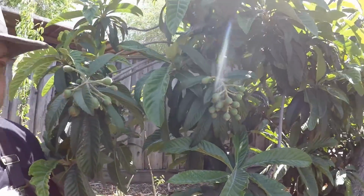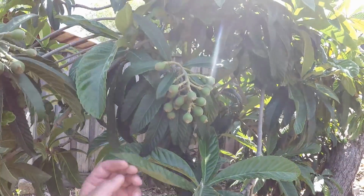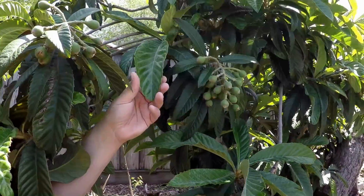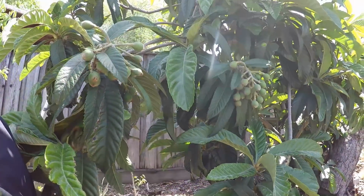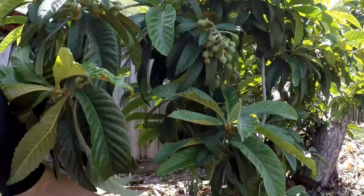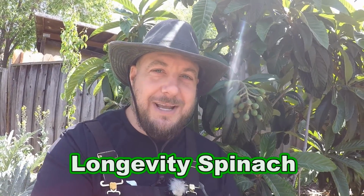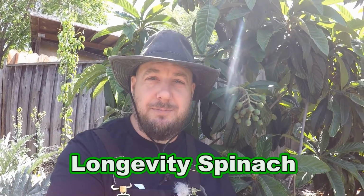All right, so the plant I'm going to be sharing with you today is, no, not the loquat. Just wanted to share with you these beautiful fruit sets developing on this tree, and just loading down with fruits. But no, we're going to be talking about longevity spinach, also known as Gynura.